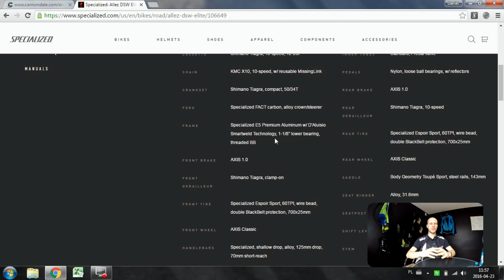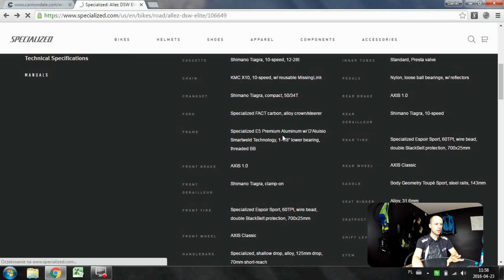Smart Weld technology means that this connection between different tubes that are being welded together is hydroformed, like the head tube is hydroformed, and those tubes connecting to the head tube, top tube and the down tube are being hydroformed, so that there is enough space for the weld to really connect those, to make those joints, and so that Specialized can use as much material as they want for the welding. Cannondale would call it like double pass welds. This is different technology, of course, but same goal, to have just enough material so that we can have a very stiff, very light and strong frame. So this is Smart Weld technology here, with still no tapering on the head tube.